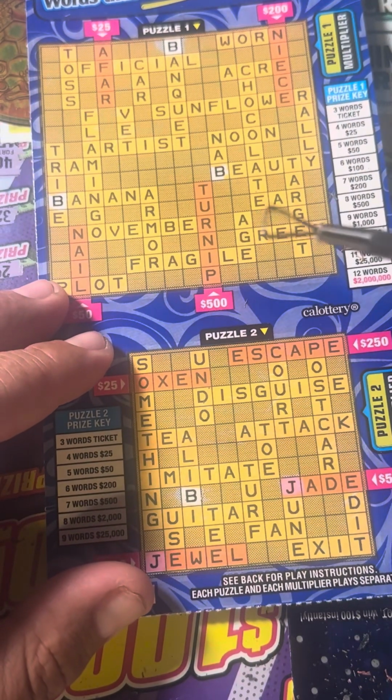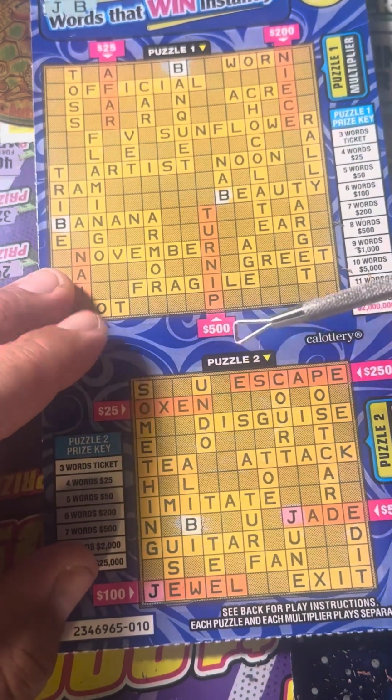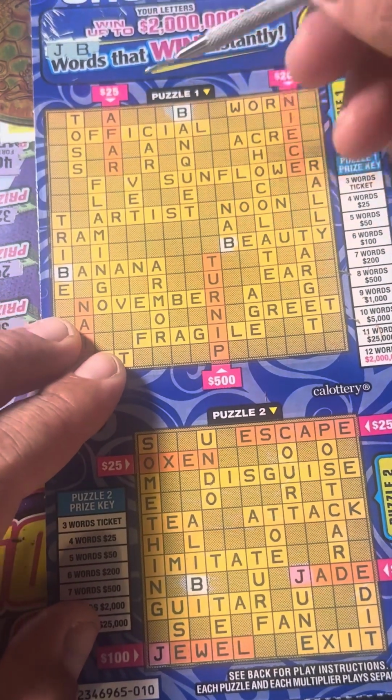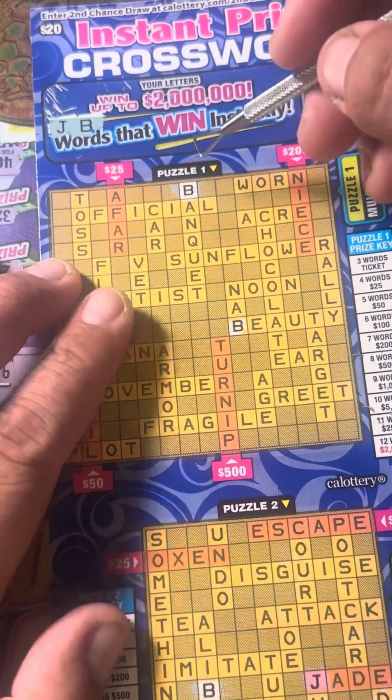I absolutely love this tool. If it wasn't for this tool, I'd be using a coin, and a coin I use over scratch just gets messy, guys. No more bees.